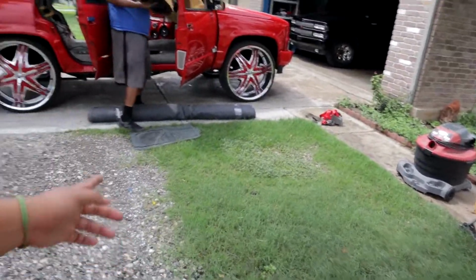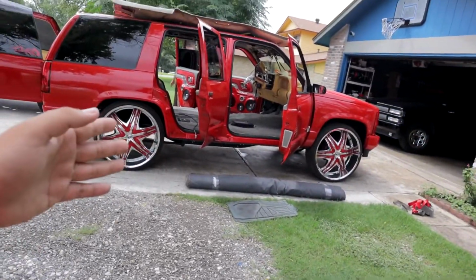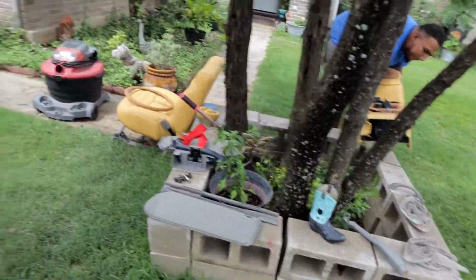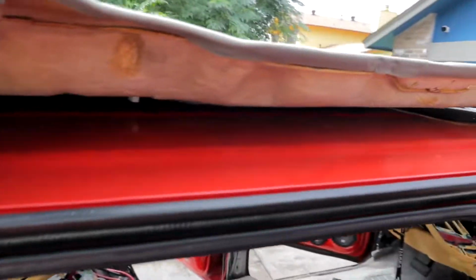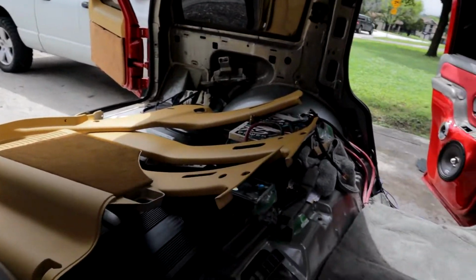Alright guys, so right now what we're doing is we're taking out all the stuff that we have in there right now. We're gonna get started on the carpet right now. So let's see how it comes out. But right now we're just clearing out the Tahoe. We still have all this stuff that we need to install. And then the headliner's up there. There it is. Let me remove these pieces out real quick to clear this out and get started on the carpet.